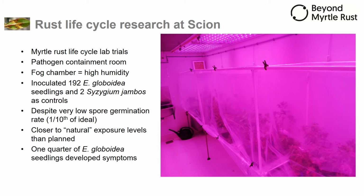Myrtle rust life cycle research trials were undertaken at Scion earlier this year within our pathogen containment facility room, which is a type of fog chamber. 192 seedlings of Eucalyptus globoidea were inoculated, along with control Syzygium jambos trees. Despite a very low spore germination in this particular trial, which was about 1/10 of what we were aiming for, 1/4 of all the globoidea seedlings developed symptoms.